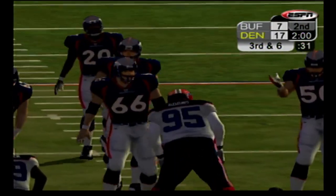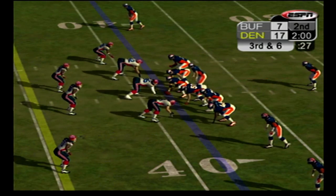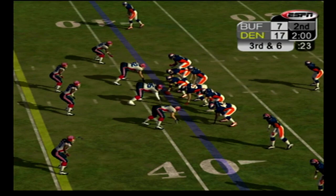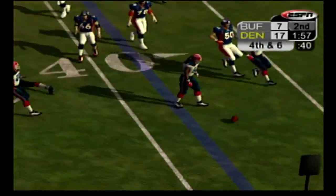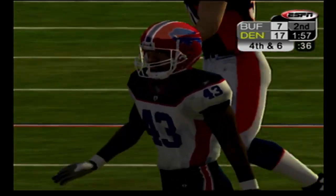Third down, tight end to the left. Ball at the Broncos' 39-yard line. No good. Incomplete. Fourth down coming up. With the deflection.